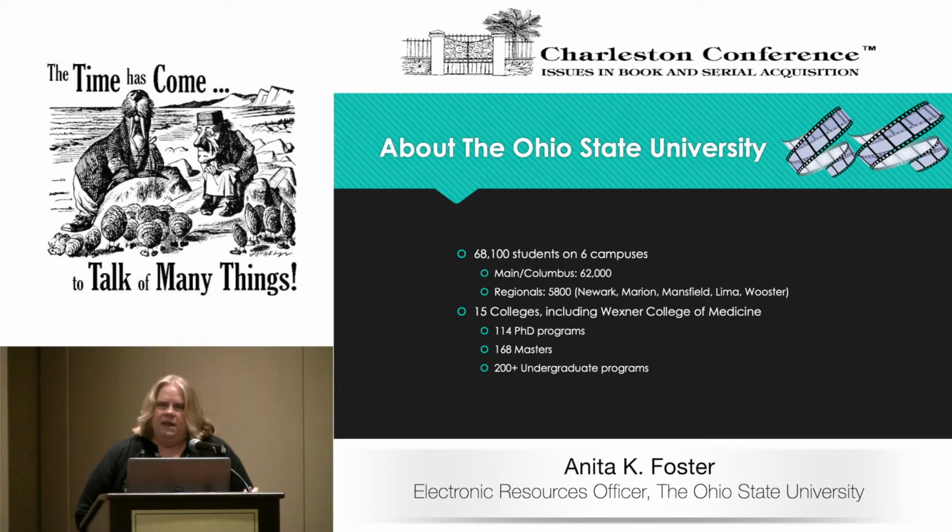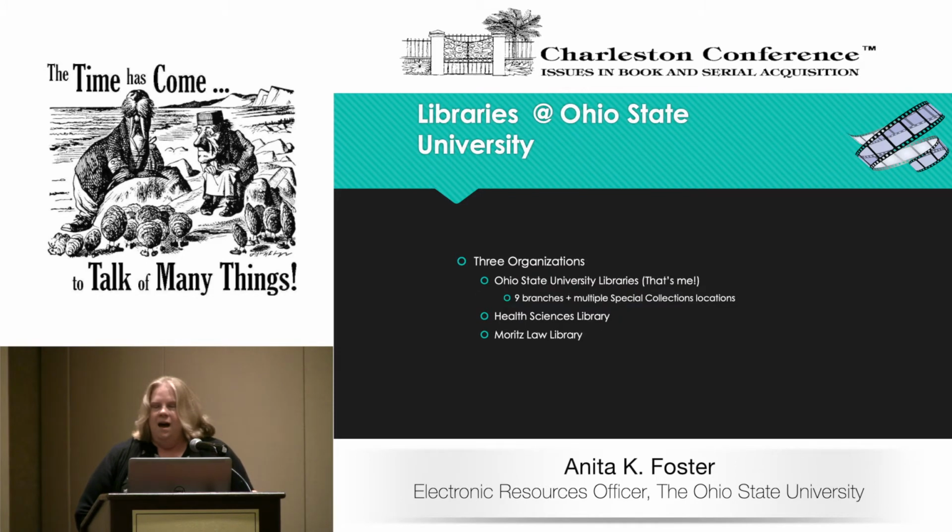So just a quick snapshot of who we are. The TLDR version is we're big, we do a lot of stuff. There are 3 different library organizations at Ohio State University. I'm part of the largest one, but we also have libraries that support our College of Medicine as well as our College of Law.